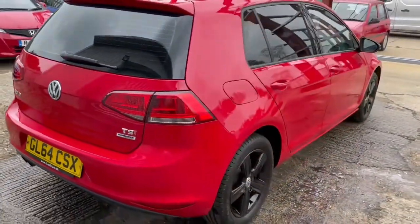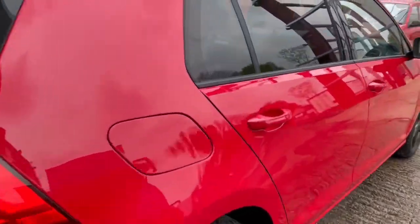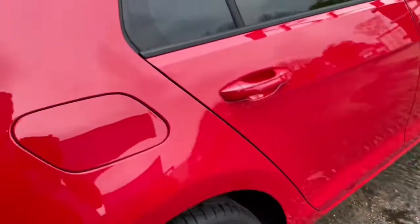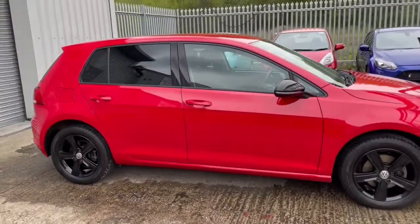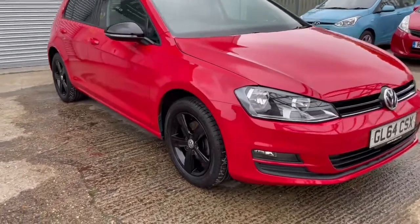So we say this about all of our cars. Obviously, it is a used vehicle, so you can expect to find the odd minor imperfection, something such as a stone chip, but definitely nothing more on this car. It is exactly as you'd expect to find it, and if you make the journey to come and see it, you will not be disappointed.